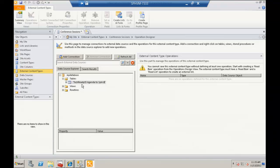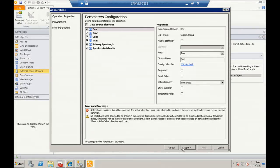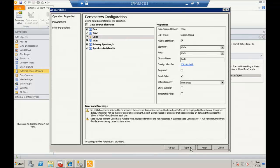So what you'll see is a navigation model of creating your model file. It's going to confirm what kind of operators you have, and it's going to retrieve the data model inside of the table. It's going to give you the option of selecting or deselecting columns, so if you don't want a particular column, it won't bring it in. For this one, I'll just leave it that way. The one thing I have to do is identify which is the unique column, the unique attribute. That's the code. I'm going to select map to identifier.